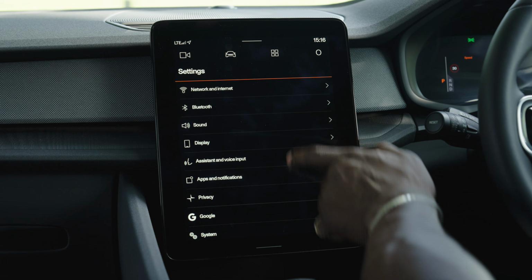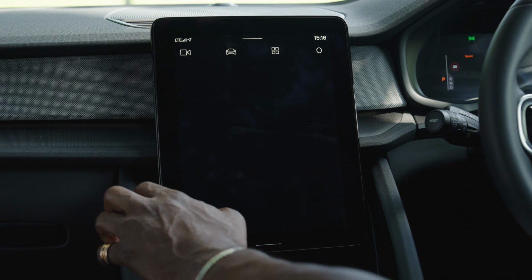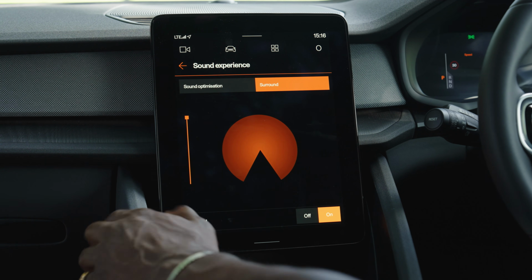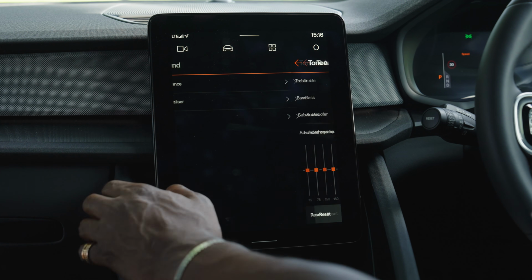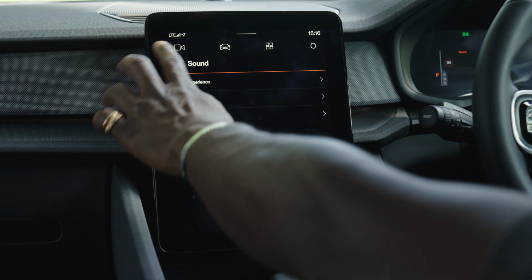We can change a bunch of stuff here. For example, sound settings that I was talking about, we can change the sound experience. If I tap that, you can see where everything is, around sound optimization, and so on. Again, very straightforward. I love the interface as well. You can change your equalizer here if you know what you're doing. You can tweak all this to suit your preference. And then we go back out.